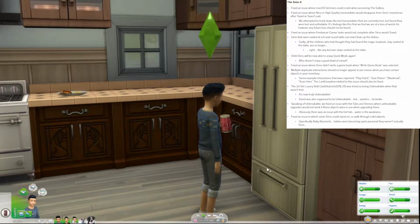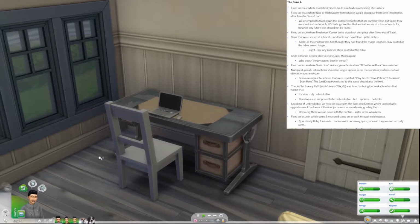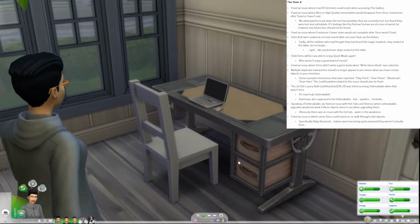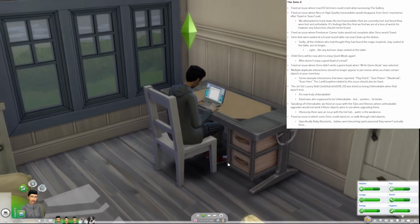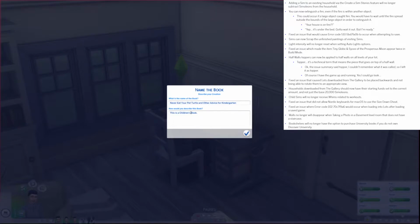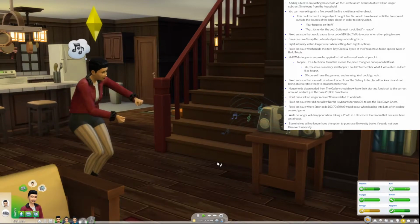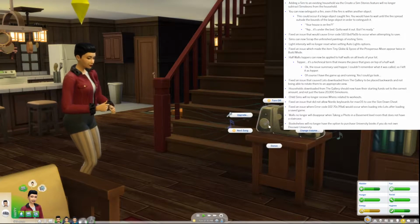The Jet Set luxury bath was listed as being unbreakable when that wasn't true. Speaking of unbreakable, we fixed an issue with hot tubs and stereos where unbreakable upgrades would not work if these objects were in use when upgrading them. It's kind of hard to upgrade a hot tub though if someone's sitting in it. Fixed an issue in which some Sims could stand on or walk through solid objects. Adding a Sim to an existing household via the Create a Sim Stories feature will no longer subtract simoleons from the household. You can now extinguish a fire, even if the fire is within another object.